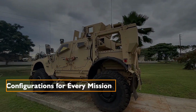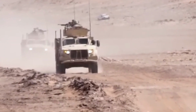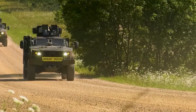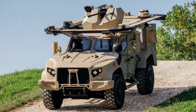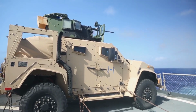Configurations for every mission. The JLTV family is not a one-size-fits-all solution. It's a meticulously crafted ensemble of configurations designed to excel in diverse missions. The utility-based vehicle platform, M1278, with its two-door configuration, is optimized for specific tasks, offering a balance between mobility and functionality. On the other end of the spectrum, the general-purpose M1280 and close combat weapons carrier M1281 configurations, both with four-door setups, are tailored to provide enhanced mission-specific capabilities.